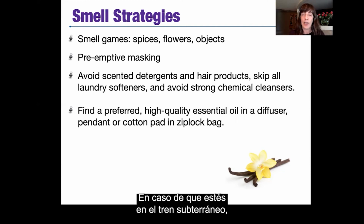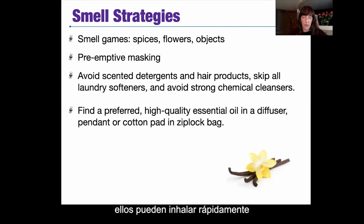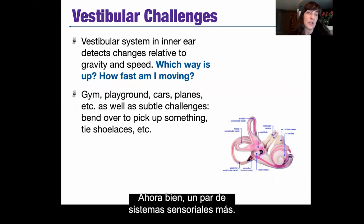In case you're on the subway and there's a homeless person with a strong smell, they can quickly inhale roses and they're smelling roses instead of the other smells. So yeah. Now, a couple more sensory systems.